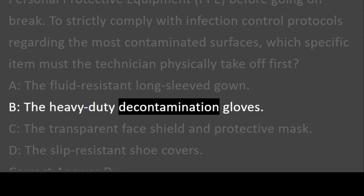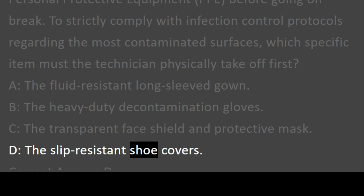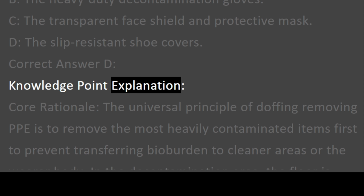B. The heavy-duty decontamination gloves. C. The transparent face shield and protective mask. D. The slip-resistant shoe covers. Correct answer D. Knowledge point explanation.